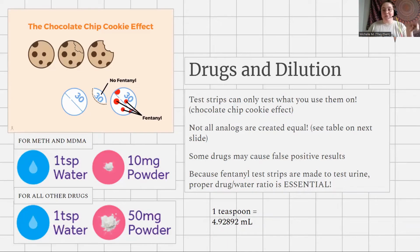If we look at this little orange box up in our top left corner, we'll see an example of the chocolate chip cookie effect. This cookie here, I take a bite out of it, I don't get any chocolate chips, but it's still a chocolate chip cookie. This example is shown pretty well in the little pill. If I only test a little bit of this pill, there might not be an even distribution of fentanyl within the pill. It might not be mixed up totally. So if I only test a little bit of the pill, I might not be testing any of the fentanyl that's in the pill. And we might say, oh, this tests negative for fentanyl, when in reality, there is fentanyl in the pill. So just something to look out for. It's why we recommend you test any drug you intend to consume.